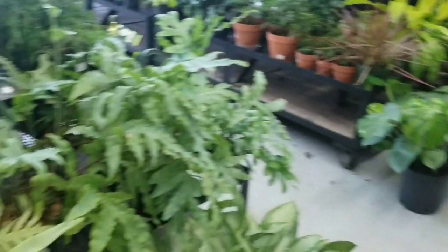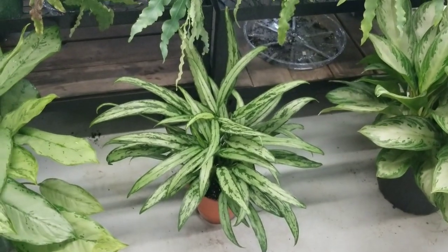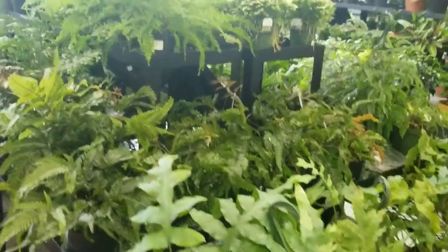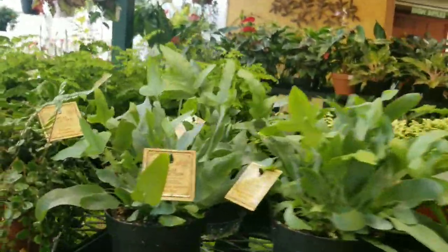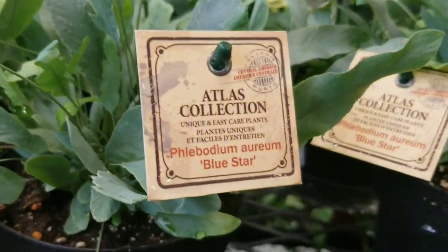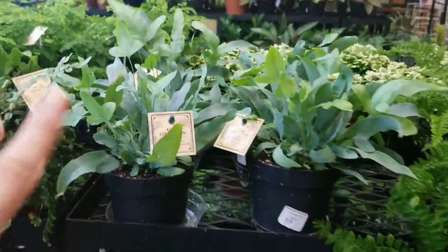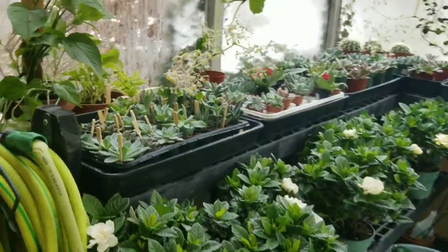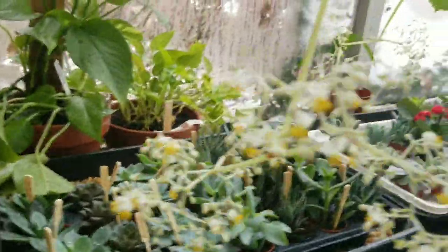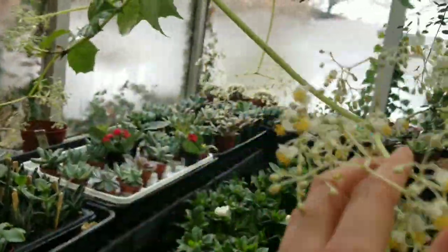Okay, let's get back to where we were. I like this Aglaonema as well, but it's not labeled, if anybody knows what it is. More ferns that I don't know the name of. I always like this one. Blue star, of course. I tend to like the silvery blue kind of leaves. Looks like they got more succulents too. Whoa, what is this? I have no idea what this is.